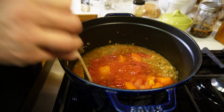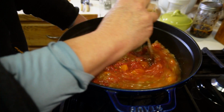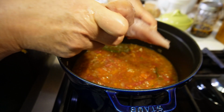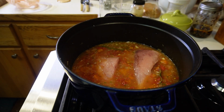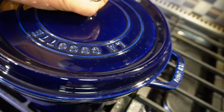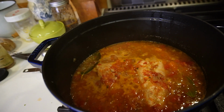And then I'm just breaking those up a little bit with my spatula. I don't want them to be completely pureed. And then into this, I'm going to poach that beautiful tuna. This was still a little bit frozen, so I cooked this for about 15 minutes once it came back to a full simmer. And then I removed these so that they didn't continue to cook because I didn't want them to dry out.